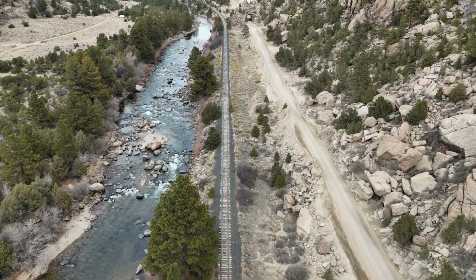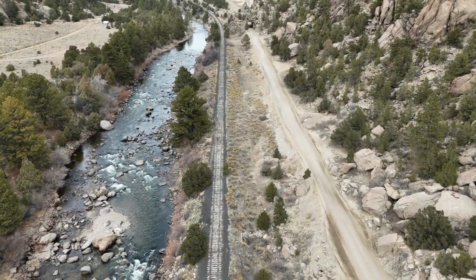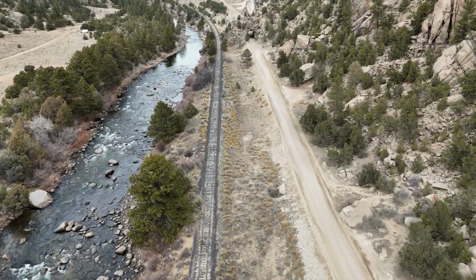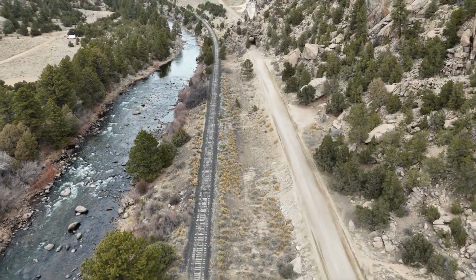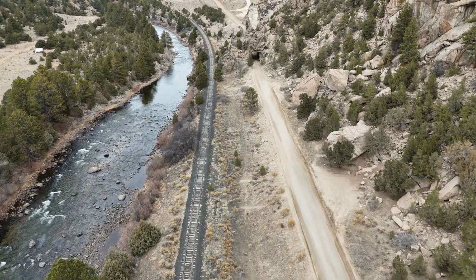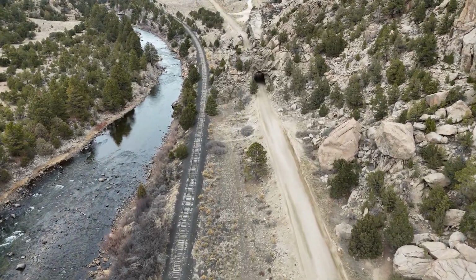This footage was shot using a DJI Flip drone, which I highly recommend. It's a very easy drone to operate and great for beginners like me. The railroad tracks you see here were part of a competing railway, at least so I'm told, and that's the reason that the Midland Railway had to actually blast tunnels through the rock instead of build alongside the river.